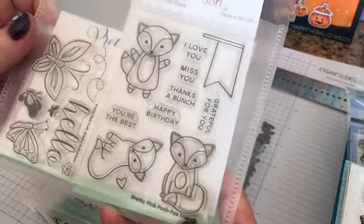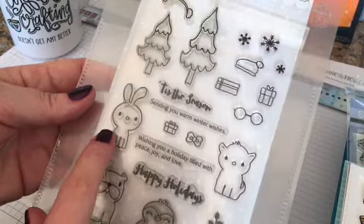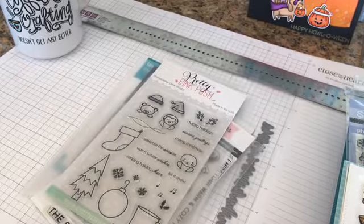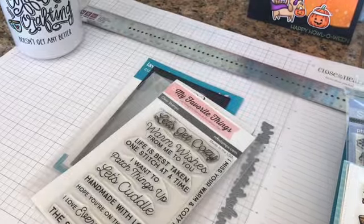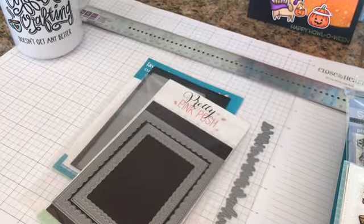I used the fox fronts. I used that fox right there. I used this Holiday Pals. I used the penguin and the bunny and the trees. And then this is Camping Friends. I used the sign and the campfire. And I used the hat from this set. It's Winter Friends. And then finally, I used MFT stamp set Let's Get Cozy for my sentiment.